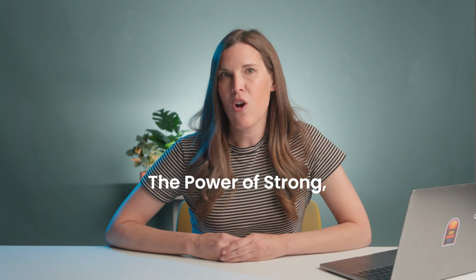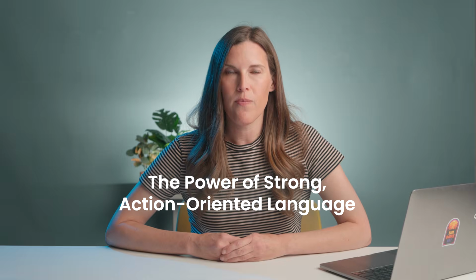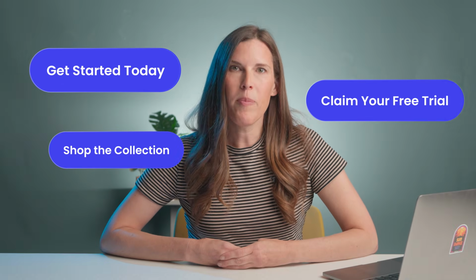The power of strong, action-oriented language. Your CTA text needs to be clear, direct, and persuasive. Instead of vague wording like learn more, click here, or submit, try more clear and motivating alternatives such as get started today, claim your free trial, or shop the collection. These versions tell users exactly what to expect and make the action sound a bit more exciting.